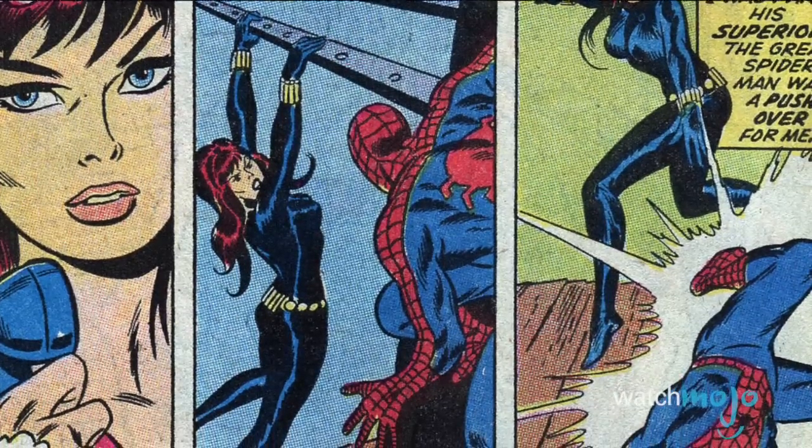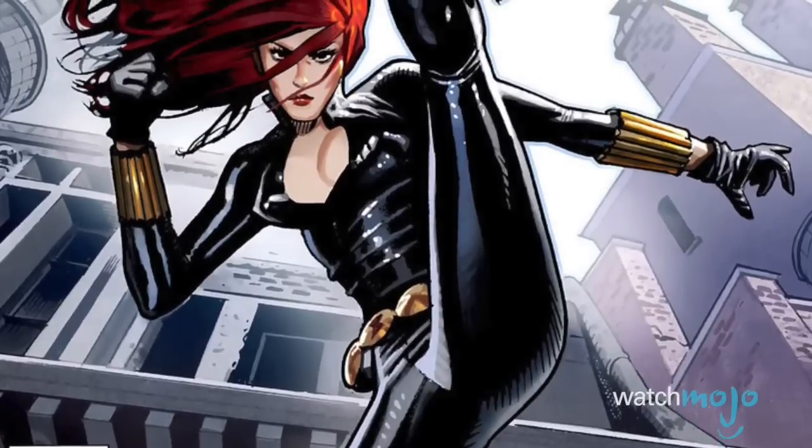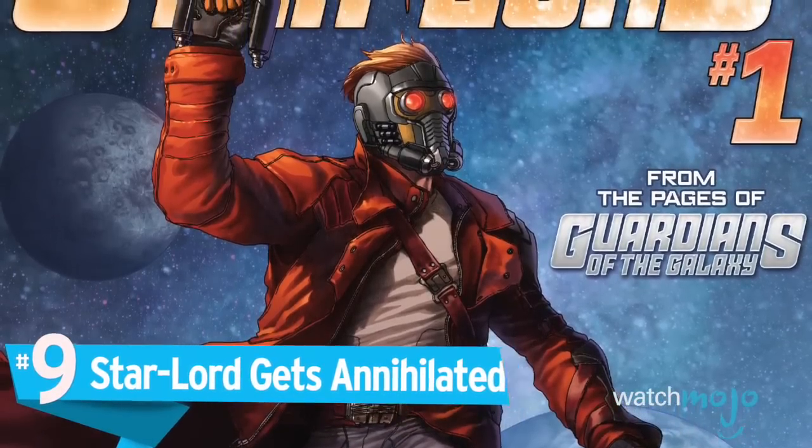Her costume has since altered frequently through the years, but the basic tight bodysuit with wristlets and a circular designed belt has remained constant. Number 9. Star-Lord gets annihilated.